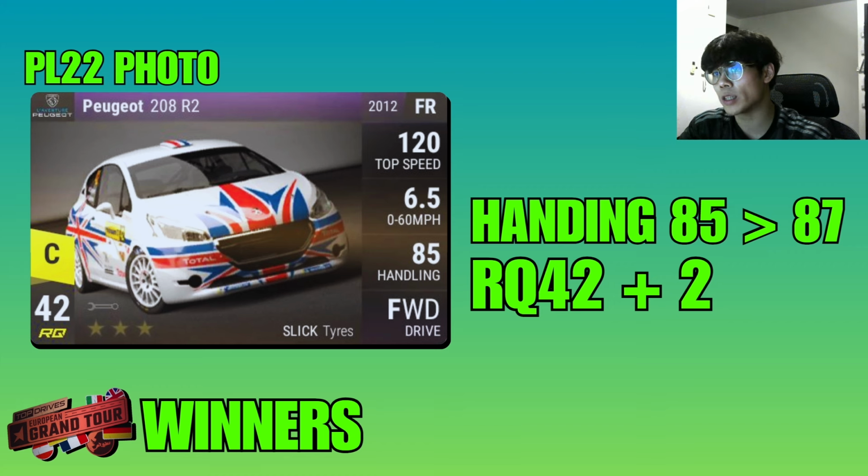So I'm looking forward to actually upgrading and collecting another Peugeot 208 R2, getting that 233, and seeing if it can make some significant impact at 97 handling. Currently I only have one, and that's 323, and that is 96 handling. But yeah, that 2 handling buff is significant for a lightweight, nimble car such as the Peugeot 208 R2.